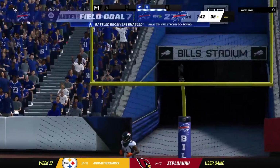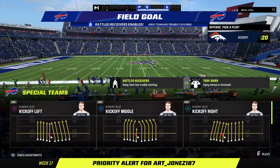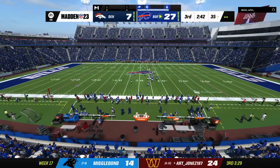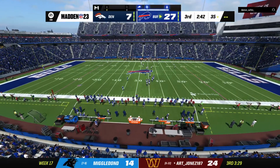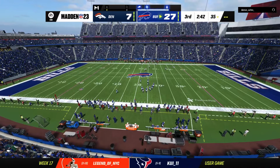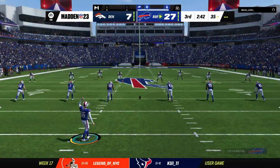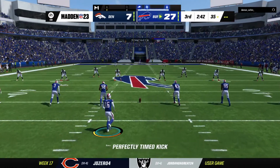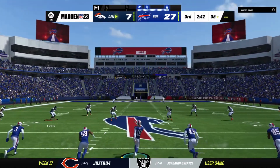The kick by Bass is good, and the Bills will add on to their lead. 3 more points tacked on, and this margin getting more comfortable by the minute. And with the lead where it is, you can actually feel good about field goals. We talk all the time about scoring 6s, not 3s. But in this case, they're just looking to chew up some time and come away with points.